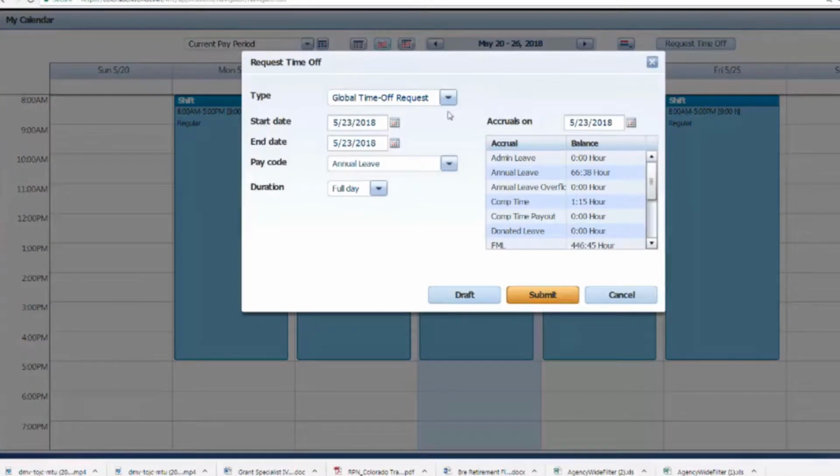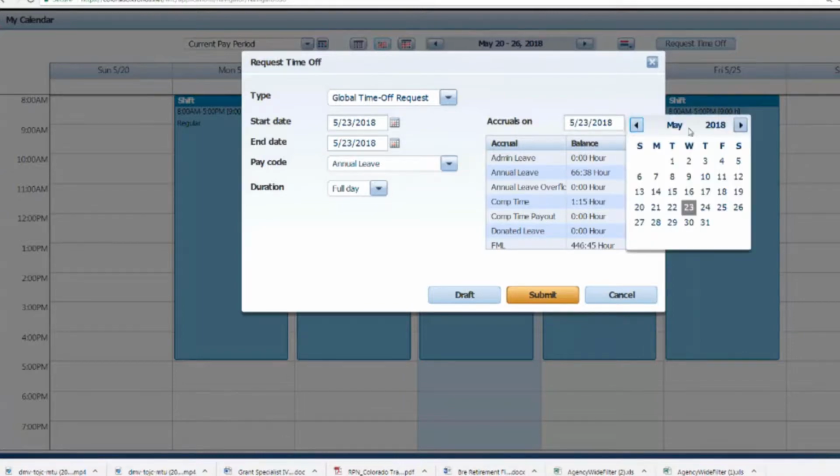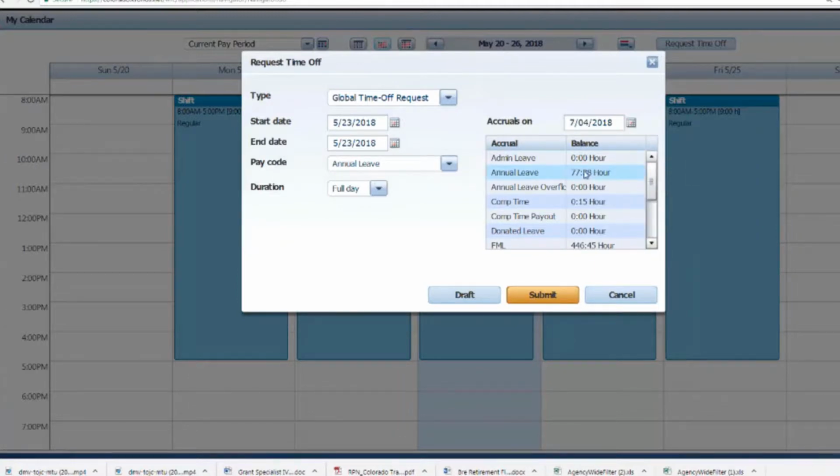And the other thing that I really, really love about the My Calendar is that you can see your leave balances over here. Okay. And you can actually project these out as well. So if I want to take some time off in around July 4th, if you notice, my annual leave changed, and so did my sick leave. So it'll project out the leave that you have available on whatever date you input on the accruals on box.